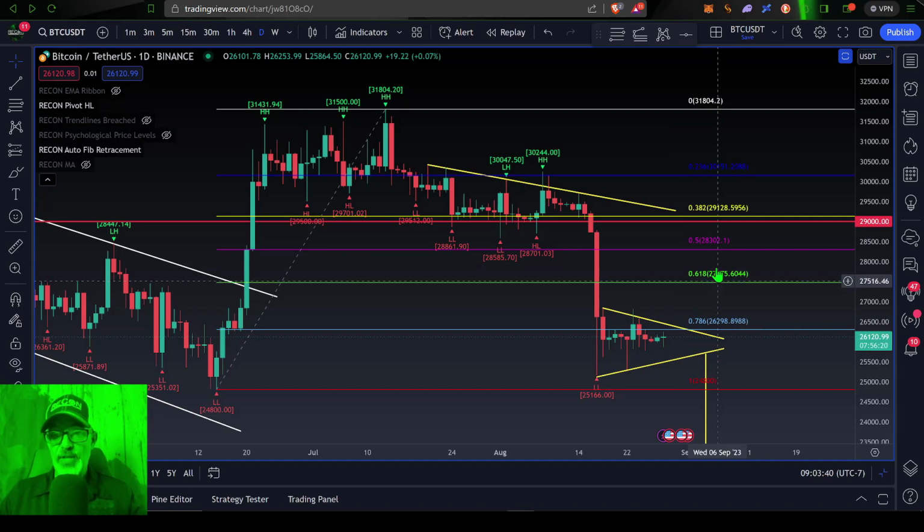After that, then they could have their sights set on the 50% level, which would be coming in around 28.3, or more than likely all the way back up here at the 382 level, which is coming in at 29,128, call it 29,000. We saw that level be a strong level of support in the past. However, a lot of times those prior levels of support or resistance flip into the opposite of what they were. And so the bulls more than likely would run into a very strong level of resistance at 29,000.